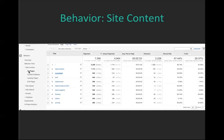So constantly thinking about what you want them to do next after they've finished on any one given page will help you understand how to set those pages up so that you don't lose the traffic and people don't drop off.